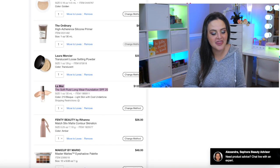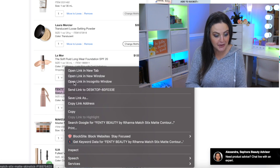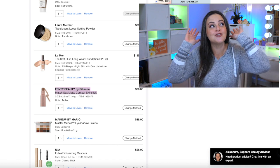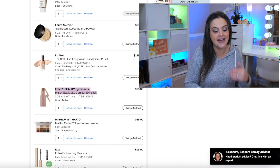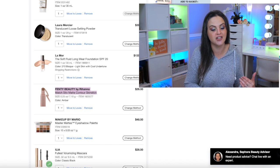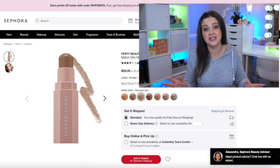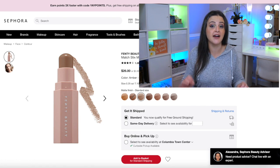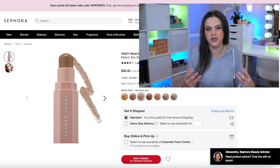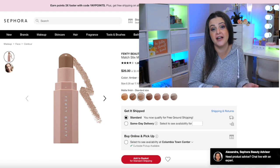For contour, this I actually heard about from Marlena from Makeup Geek before we were friends. It was one of the first things that she had ever said to me, and I remember fangirling so much when I was asking about contour products. She had recommended the Fenty Matchstick Contour Stick in Amber, and I love this contour stick, but I do want to warn you, it is very cool toned. It's almost got a grayish undertone to it. So if that's your jam, then this may be something you're interested in.